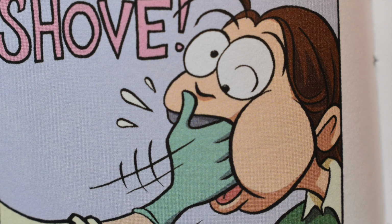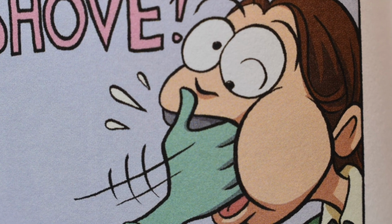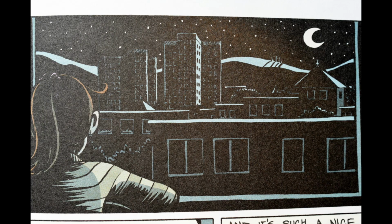Here's a list of everything that I liked about the artwork. Number 1, every emotion on Raina's face. Number 2, the color palette. Number 3, the dark scenes set at night look gorgeous.